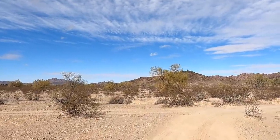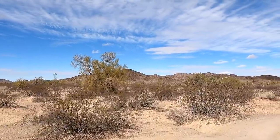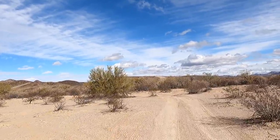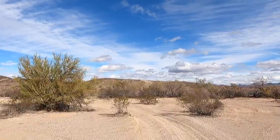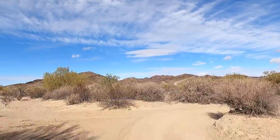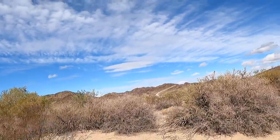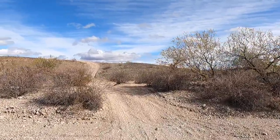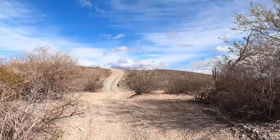This was all mining back in the day too. You'll see quartz, chunks of broken quartz laying everywhere. A lot of washes run through here, so the soil gets stirred up, especially in the summer during the monsoon season. Okay, cut through this wash, we'll keep on going.